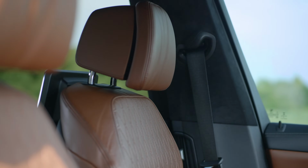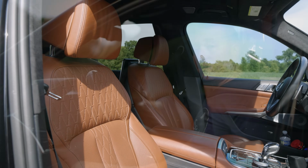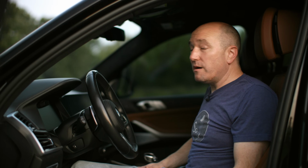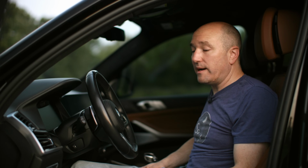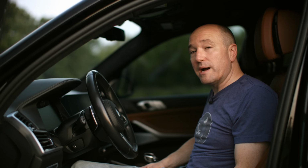The last thing to talk about really is the technical stuff in the shop. I'm going to go over the running costs and the pain points of this, and probably why I'm not going to keep this car and I want to downgrade into something a lot more practical and sensible in terms of long-term ownership. But let's head into the shop now and talk about it.